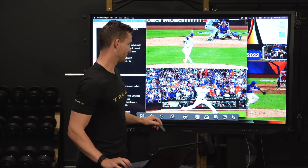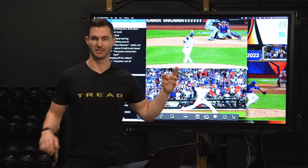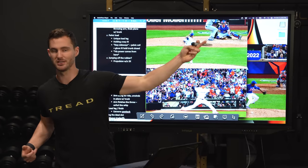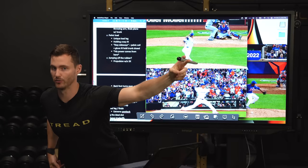What you see in guys whose lead leg collapses a little bit is they never actually get to that point of maximum extension, because the lead leg collapses, their body loses that stability, and they end up releasing somewhere around here. Whereas if they get that full pawback mechanism, they can release all the way out front.